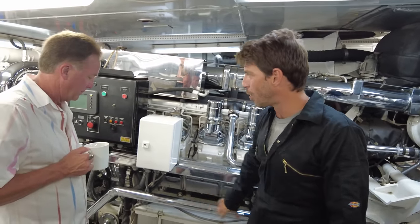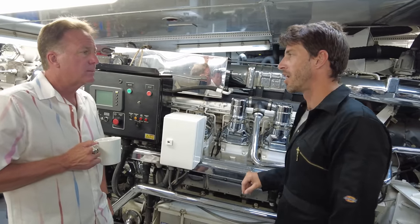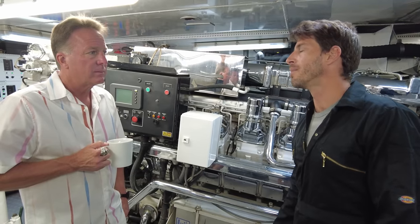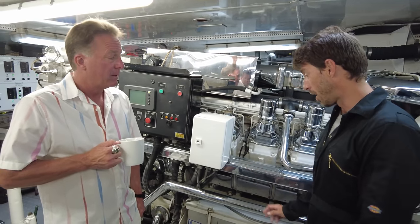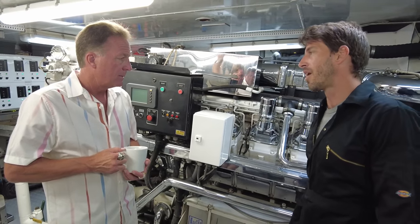We did just have all our heat exchangers, turbos, everything redone about 6 to 8 months ago. That was also a big thing. I mean, taking this out and lifting it out of this space is quite an effort.